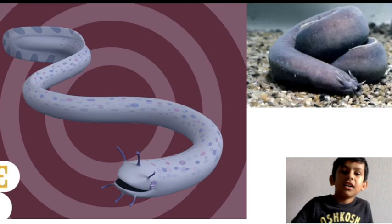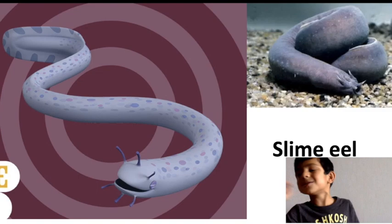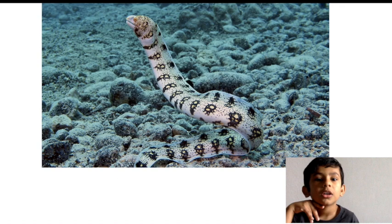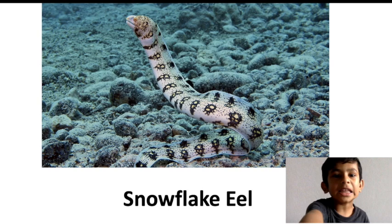Oh my. Be careful with this, teacher. It's called slime eel. It shoots slime. Mm-hmm. Oh, okay. And this is called snowflake eel. Where is the snowflake? Why is it called snowflake? Do you know? Because those black things are shaped like snowflakes. Okay. That's correct. Next.